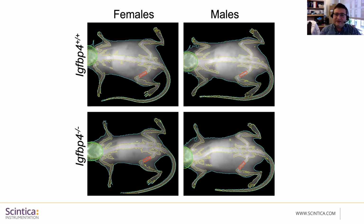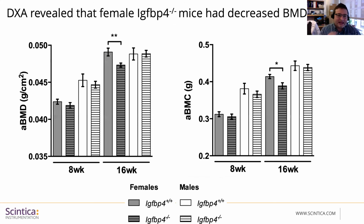So then obviously we did DEXA because I said our hypothesis was looking at bone mineral density. So this was what this was. And so these were the parameters that we measured. We saw that, and I have the 8 and 16 weeks and the female in gray and the male mice in white. So as you can appreciate, at 8 weeks of age to start, there was a trend towards a decreased bone mineral density, but really nothing very significant at all.